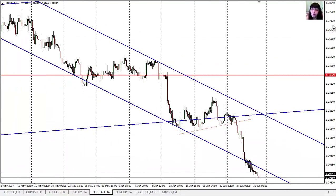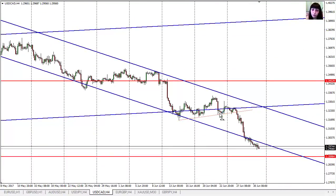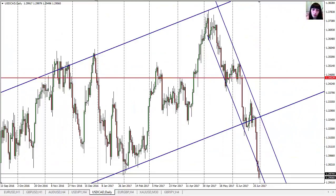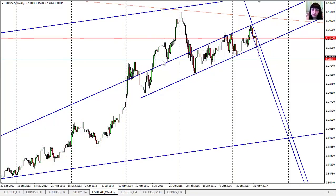And now again I have to remove that one. What I would wait for now is probably to just go down to this level. This is another important level. It's quite a strong level, which you can see comes from 2015. Look at that, that's the level. Here it's a bit messy, it was breaking at one point, coming back, breaking again. So again, it's going to be a risky area.